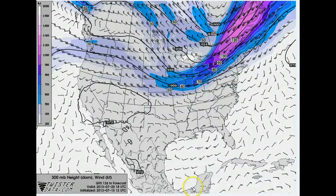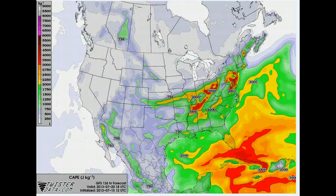We'll go up here to 300 millibars though, and we can still see we're in the right rear quadrant, easy for me to say. And here's our nice divergence in there. So we certainly have a lot of ingredients that would point to there being some severe weather. I'm just saying that I think the big day could be Friday out across the upper Midwest and the northern Ohio Valley, as opposed to Saturday in the east. Just my general observation there.